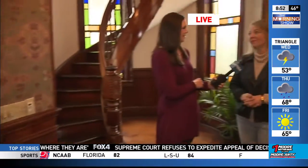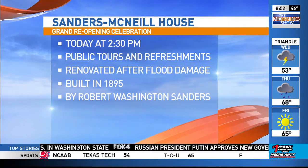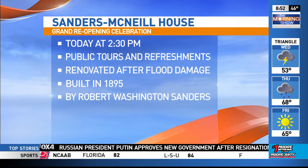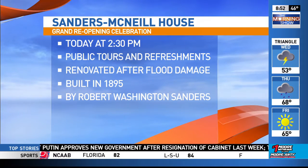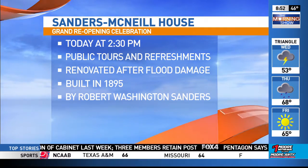Yeah. So it's been used for law offices for the past several years, and now it's empty. So does your family have plans for this home? Well, we'd like to find somebody who would love history and love to office here. We have other interests, and we don't have anyone at the moment that wants to have an office. So we hope to find that perfect person.